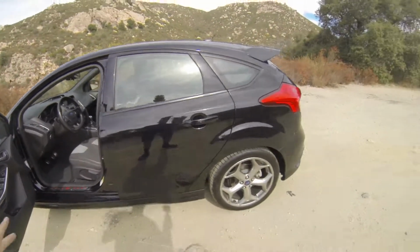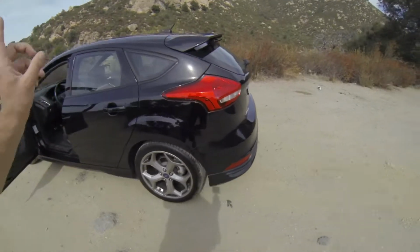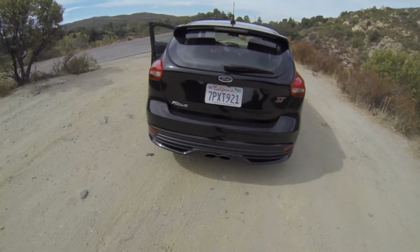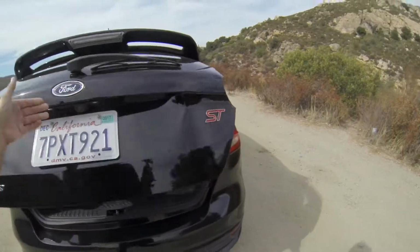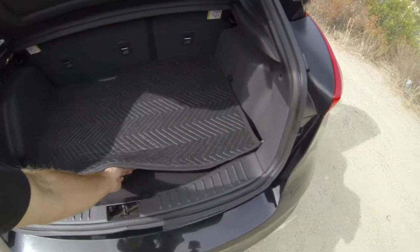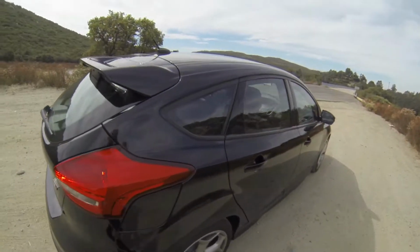I've tried to wash the car. It's a black car. It's really hard to keep clean. I've tried to wash it at least once a week. It does have the original brakes on it, but the brakes still feel really good. It has center exhaust. Backup camera. This is the hatchback. It does have, which is nice, a full-size spare. Seats do fold down flat if you take the headrests off. Then it has the cargo cover there.